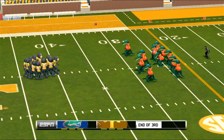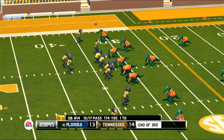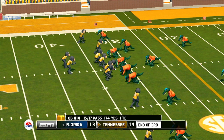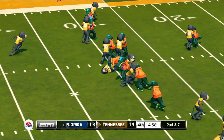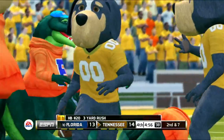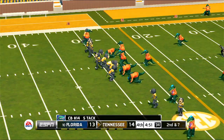Back to the action here. Tight ball game in the fourth quarter. Tackle after a decent run up the gut, gaining 4 yards. That'll make it second and seven.